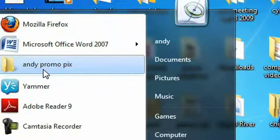Now, while we're there, I should probably point out I have a folder sitting here in my start menu. What's cool about this is you can do something called pinning folders. So I can grab a folder.